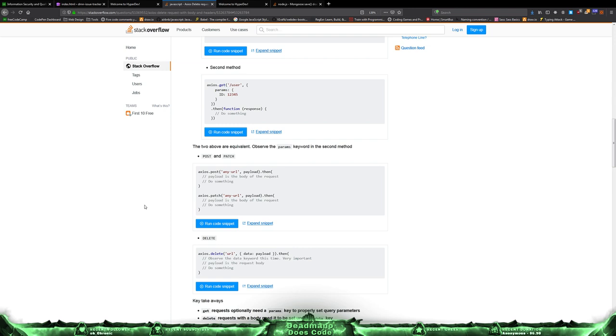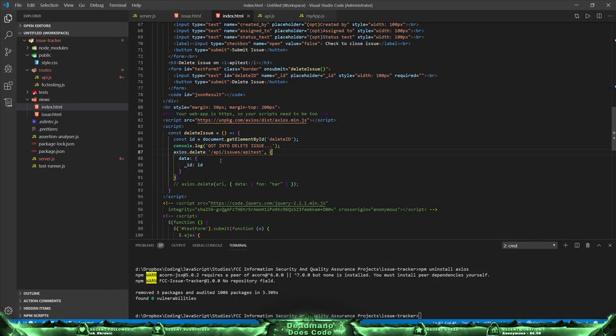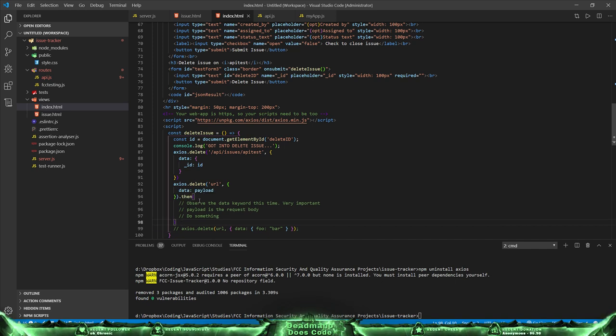Because I mean, I could just specify a delete keyword in a get request, but then we wouldn't get the delete option. So this is what we want. Axios.delete URL, data, the payload, then. Let's try the secondary option. Axios delete URL. We've already got that. Data. Maybe data needs to be set to like ID?